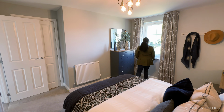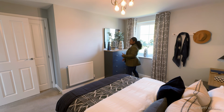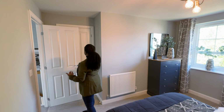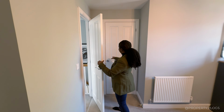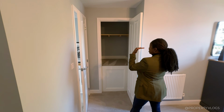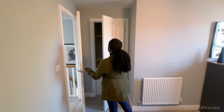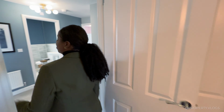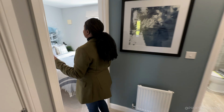You've got a window facing the side of the garden, the side of the property, and then a radiator at the foot of the bed. And then there is a mystery door, which is, there's a hint, there's a staircase there. This is our above store cupboard. That's what I would call it, with some shelving put inside. And now let's go back onto the landing. We're going to walk past our linen cupboard / storeroom into the second bedroom over here.